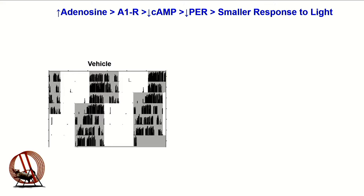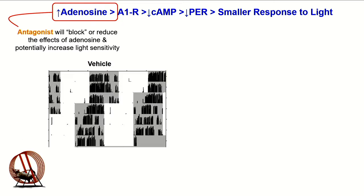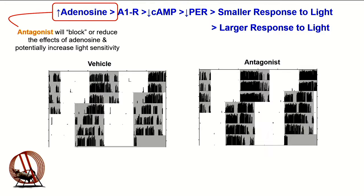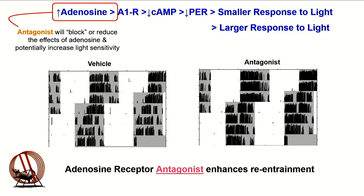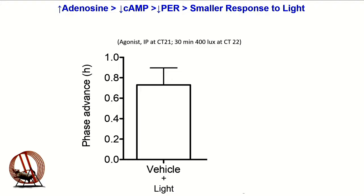Here we see some behavior. So in this case, we've got a vehicle, and we're then going to add an antagonist. And again, what we said is it will block or reduce the effects of adenosine and potentially increase light sensitivity. So we'd predict that an antagonist would produce larger responses to light in terms of behavior. And that's what you see. You see this beautiful reentrainment to, again, this shifting jet lag protocol. So adenosine receptor antagonists enhance reentrainment.